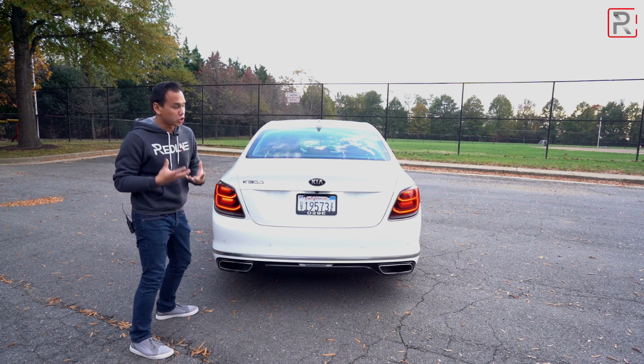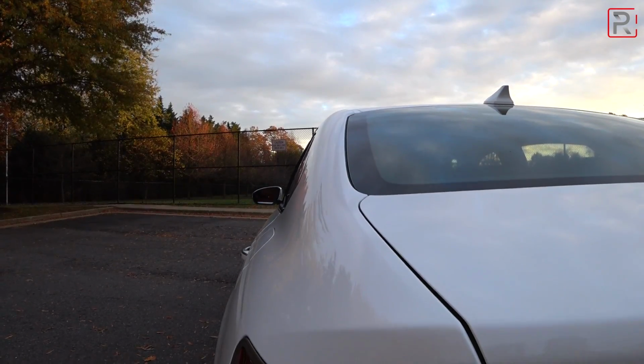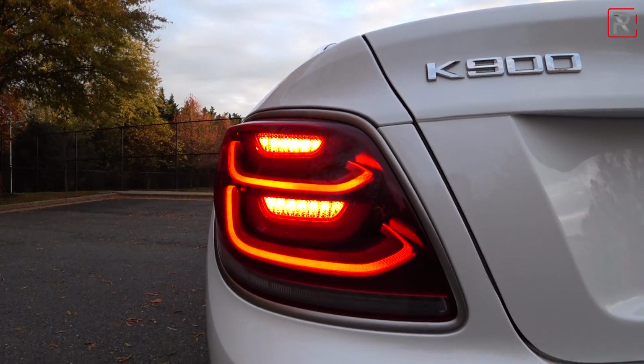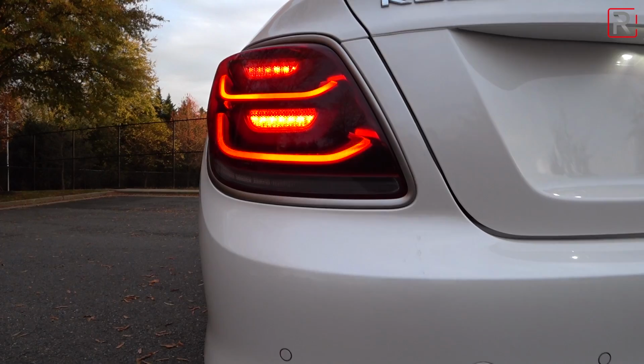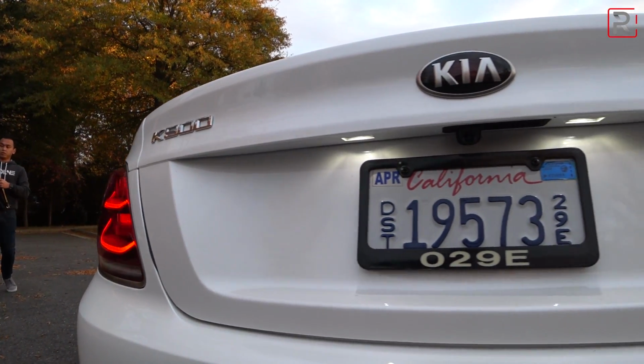Again, it's a very conservative look to the car, but some of you may really appreciate that. You have full LED taillights, which kind of mimic the 2 levels that you saw on the front, which again does look nice. You kind of have this satin chrome finish that follows the taillight. There's a K900 badge, which honestly I'd probably just debadge at that point.